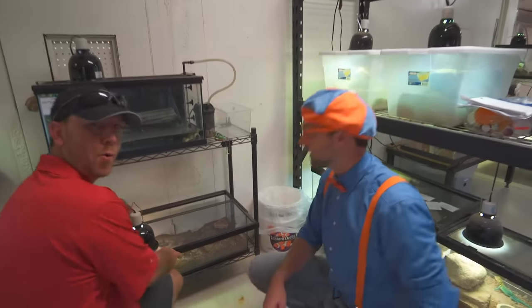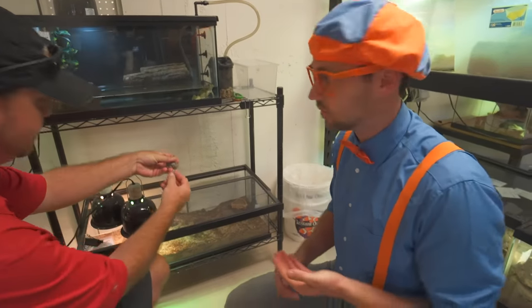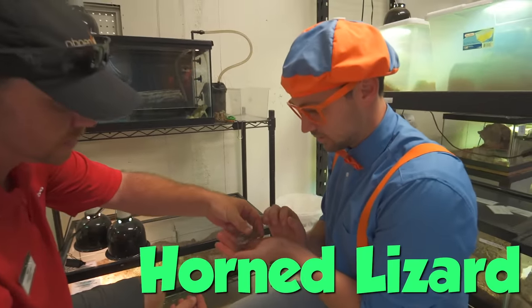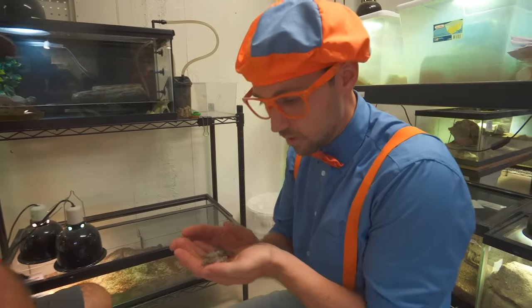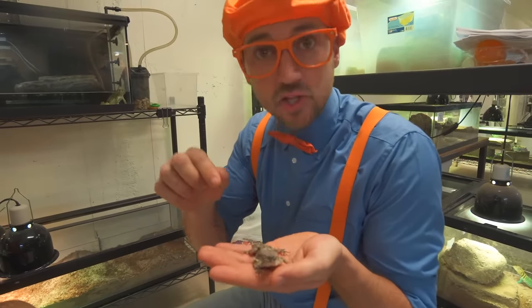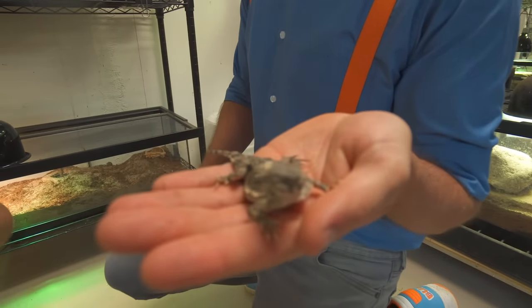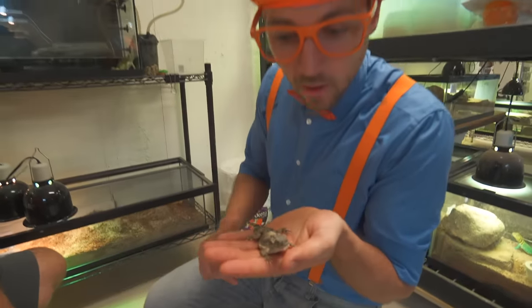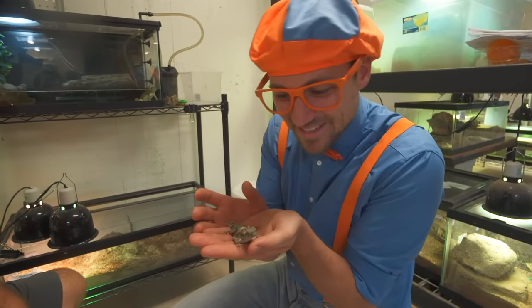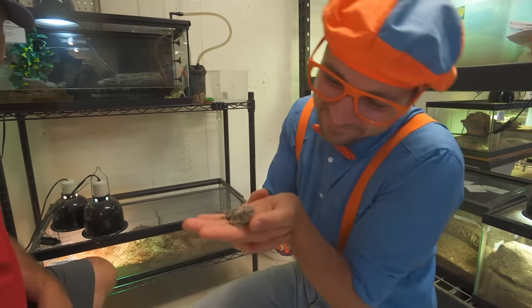Just getting ready to check out one of our horned lizards. Did you want to hold him? Yeah, a horned lizard, that's cool. Okay, thank you. Whoa, look! This is a horned lizard. Check out its horns. Wow. He's so cute. And he's just hanging out.